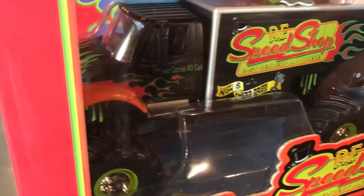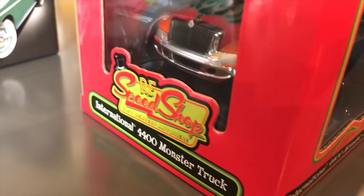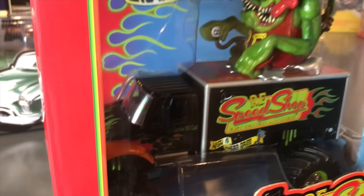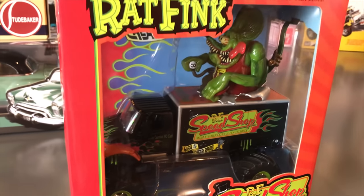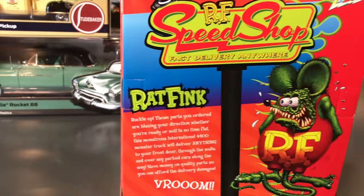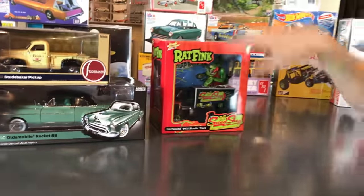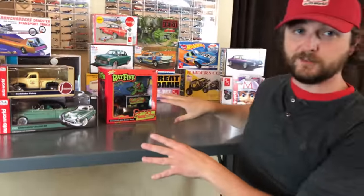And so we haul all the crazy parts, similar to the 164 scale trailer that we just showed you guys. But this is a super fun one, really fits that Rat Fink style. And there's a look at the back of that packaging too, that really crazy fun Ed Roth style on here. So that is everything that we've got for the diecast. Next we're going to show you guys all the model kits.